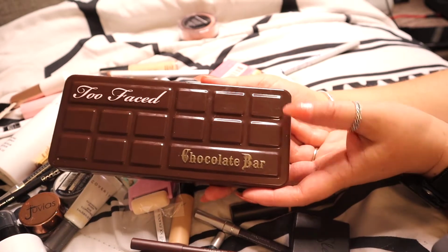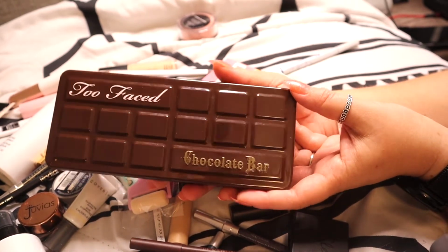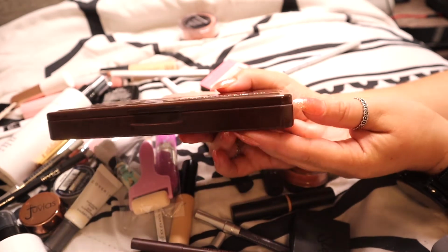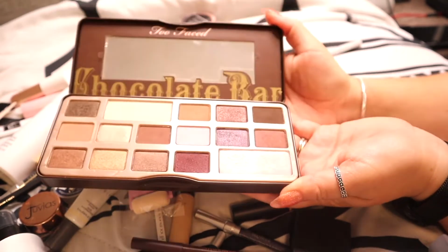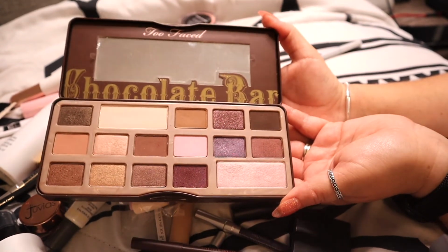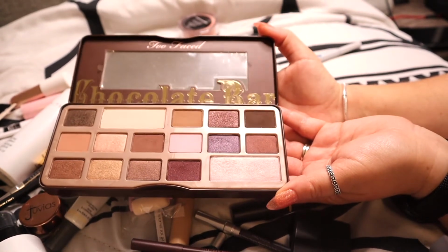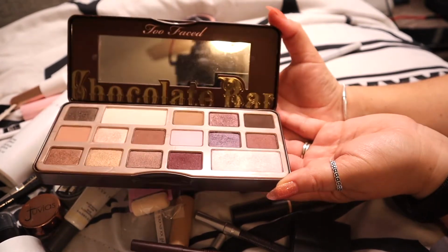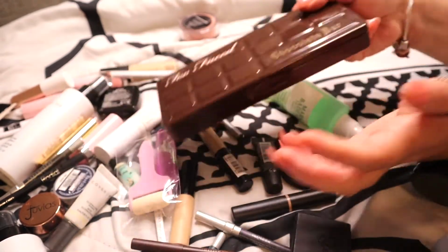Another Too Faced palette that I never thought I'd say bye to, but I am, and this is the Chocolate Bar. This is the old packaging, the very thick packaging, but these colors just don't speak to me anymore. I haven't pulled this out in a long time. It was beautiful while it lasted, but it's just time for me to say bye. Bye, baby.